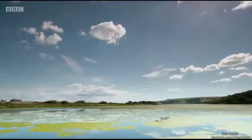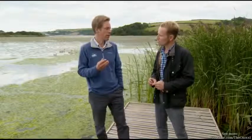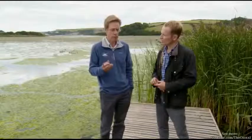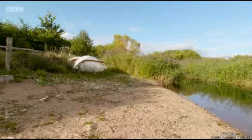I understand this is a site of special scientific interest. Is that right? Yeah, that's right. It's designated by Natural England, and they've identified it as one of the key sites in the country because of the variety of wildlife and the sorts of wildlife that are important. Really, there's the range of plants and animals. So there's a particularly rare plant called strapwort. Right. And this is the only site in Britain where it actually grows.